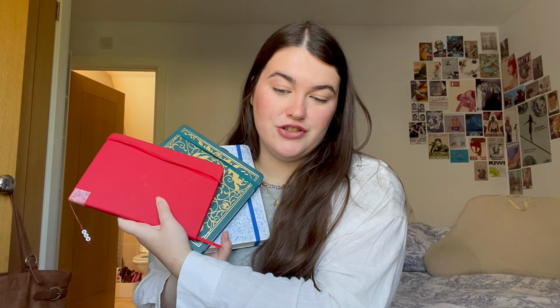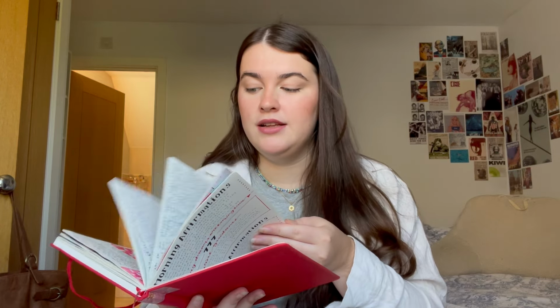Currently I have 3 journals in rotation. That might seem excessive, but these all have a different use. Firstly, this is my everything journal, I guess you could say. I use this like a diary. If I just have a random thought, I'll write it in here. If I want to draw something, I'll do it in here. This is like an everything catch-all situation.